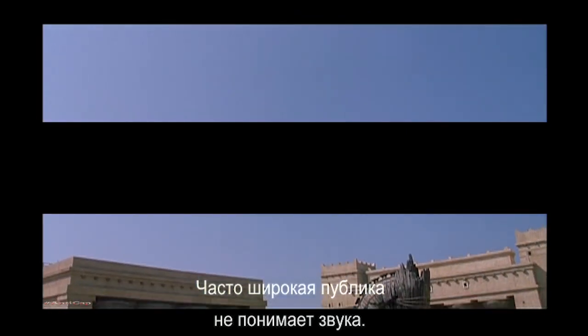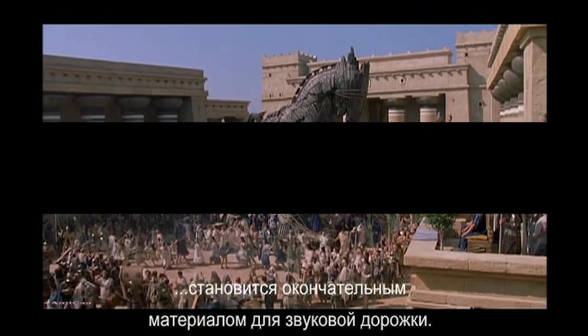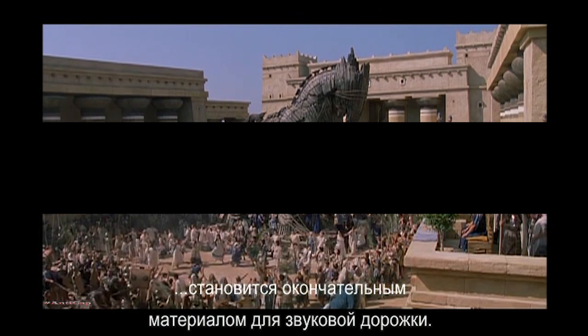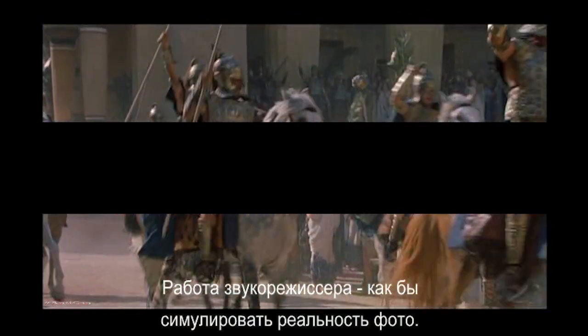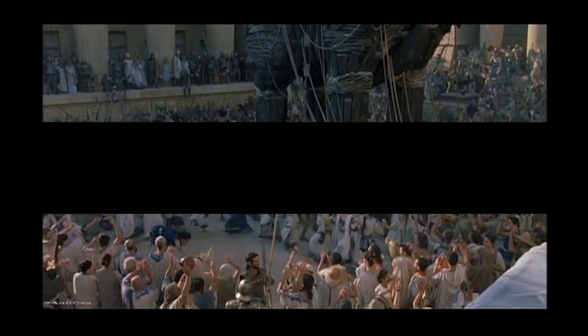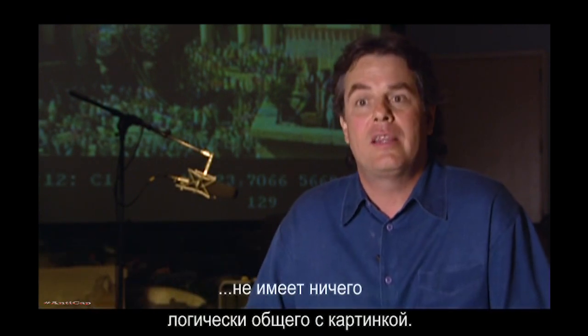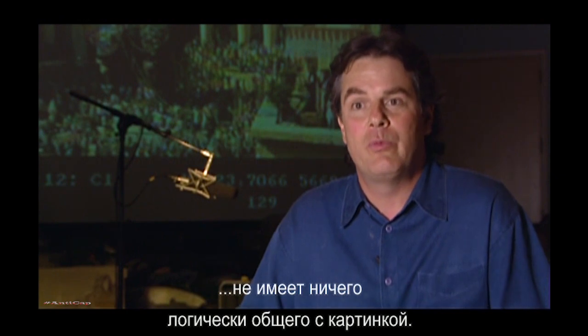Sound is often misunderstood by the general public. They assume that the material that's recorded during the production becomes the material that comprises the final soundtrack. The job of the sound editor is to sort of simulate the reality of a photograph. You're trying to present a sonic reality that may have nothing to do with anything that visually would ring true.